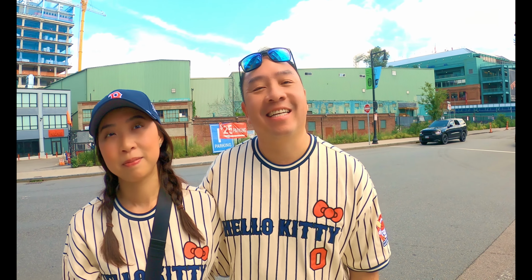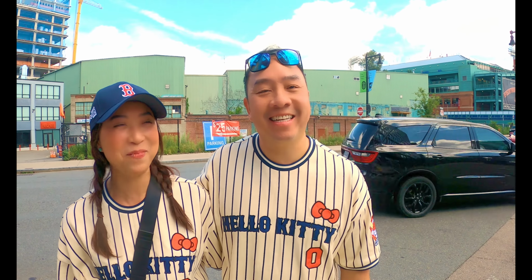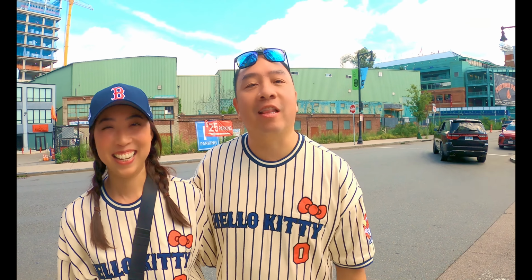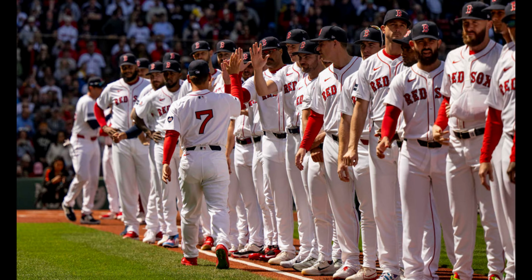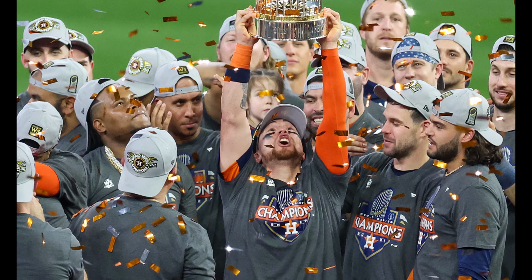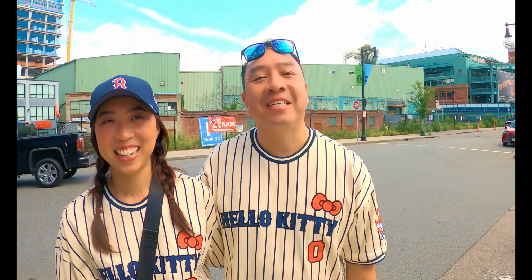So you guys are from Houston, Texas, but you're wearing Boston colors. Tell us about that. We try to stay neutral, just the colors, not the team, so we can find each other if we get lost. Very good. Do you like the Rockets better or the Red Sox? I'm sorry, the Astros. Astros or the Red Sox? It's going to have to be the Astros. Okay, very good. But you're blending in pretty good. Yeah.